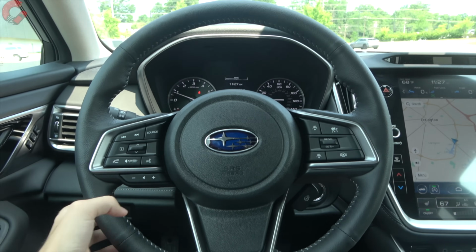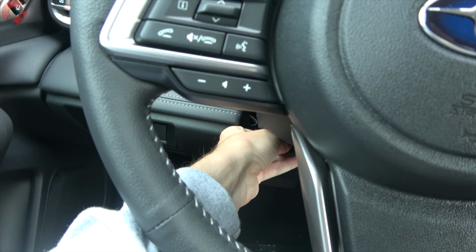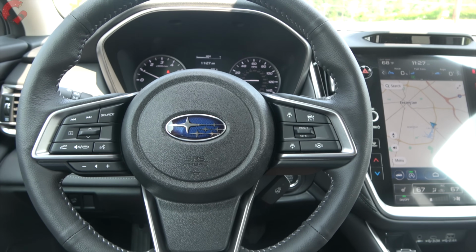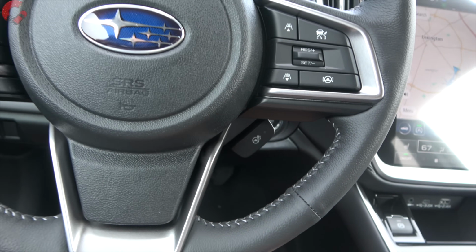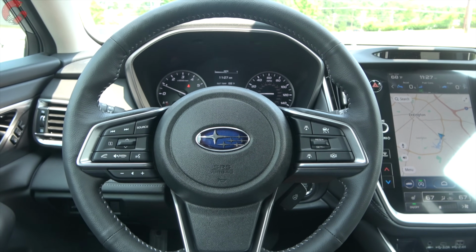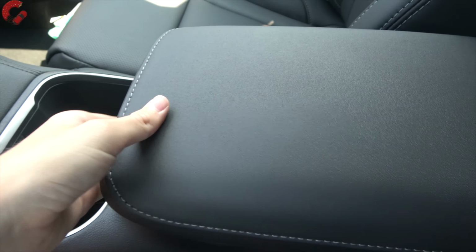Now coming back to the steering wheel, of course we do have a nice leather-wrapped one. This is the typical Subaru design. It is manual tilt and telescoping, and for 2024 we have expanded availability of steering wheel heating. So now it's going to start on the Onyx Edition and above, the steering wheel heating feature, so you can leave the frosty hands to Frosty the Snowman, because most of your Outbacks are going to now have the heated steering wheel. Alright, so let's go ahead and take a look at interior storage next.